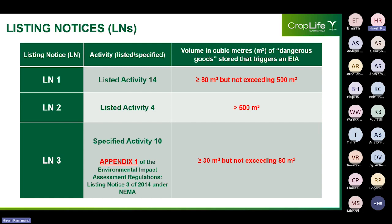For listing notice 2, listed activity 4 under this listing notice is relevant when it comes to the storage of dangerous goods in this context again. Under this listing notice, if the volume of pesticides with UN numbers stored in containers is more than 500 cubic meters, a full EIA will be mandatory.